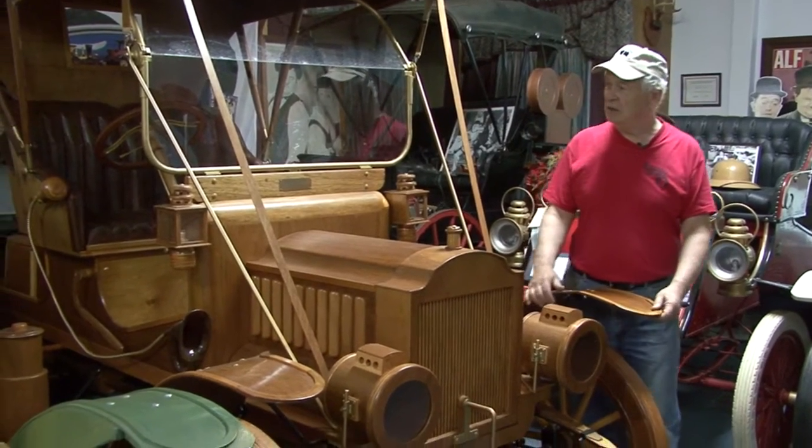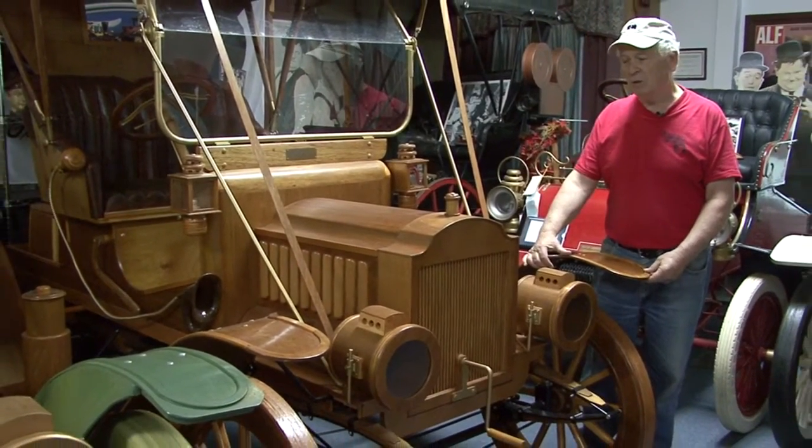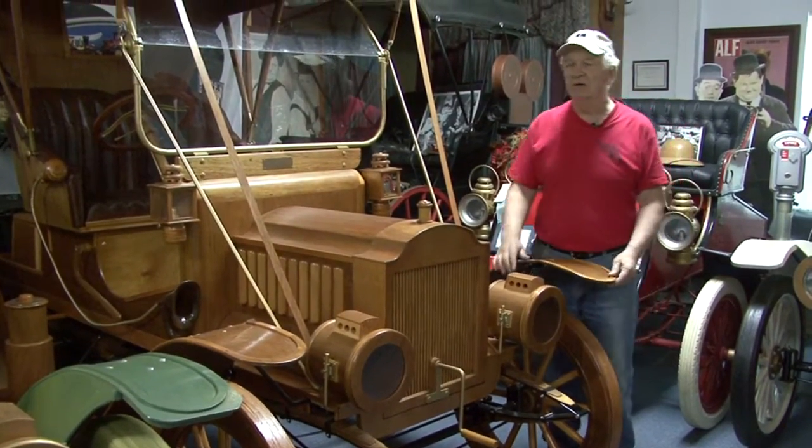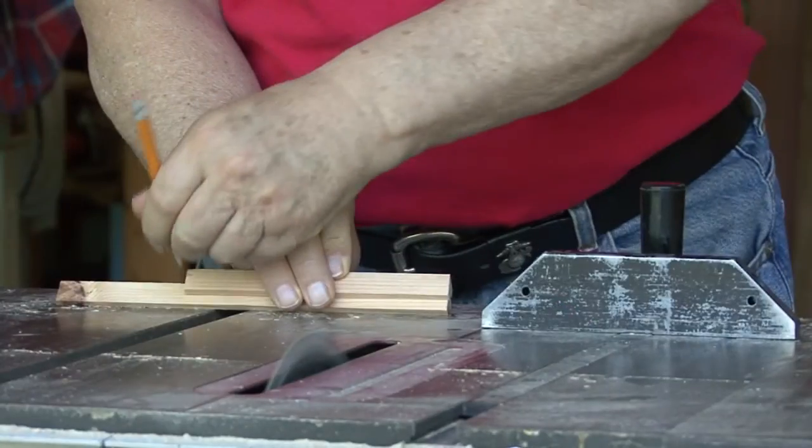This is a 1908 Maxwell. Wood, I ran out of color, so I decided to just varnish this car. I like working with wood, I guess, and I get full of sawdust, but I don't get my hands all oily.